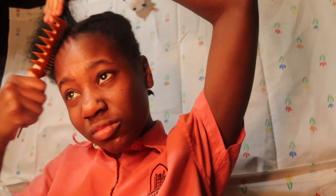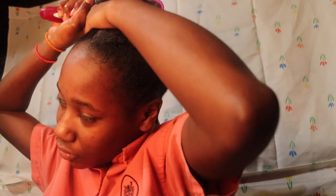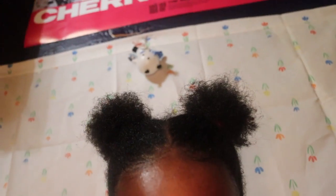First braid, and you can see I did my hair crinkly. I'm gonna do that one off camera. So this is the final product. I did my edges. What they look like. So yeah, now off to school. See you, Frosty.